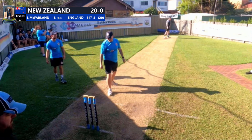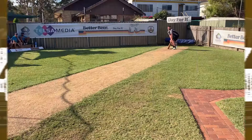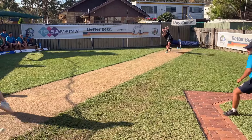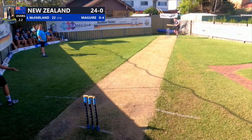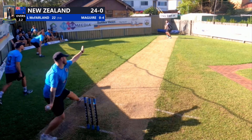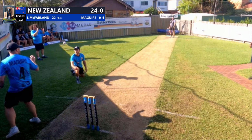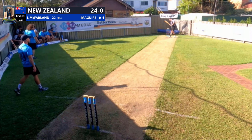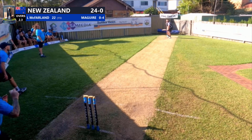Oh, but McFarlane clearly learning lessons from that experience. Crunch down the ground for 4. Best shot he's played so far for me. Oh, short and wide and hammered. Couldn't quite beat the fielder. It's been a problem for him at this World Cup, McFarlane. Really nice middle on that bat, and he's got a good eye, but he does have a habit of picking out fielders.